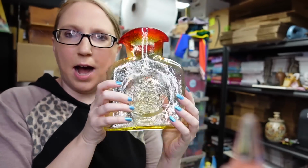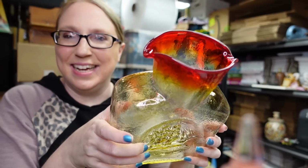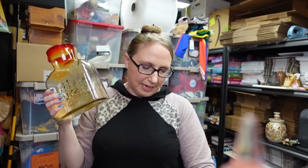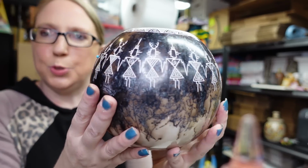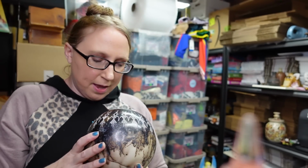I got this glass pitcher at a yard sale. This is Kanawha glass, really pretty though. I'd say I paid less than $5 for it at a yard sale, and I listed this as a buy it now for $39.99.